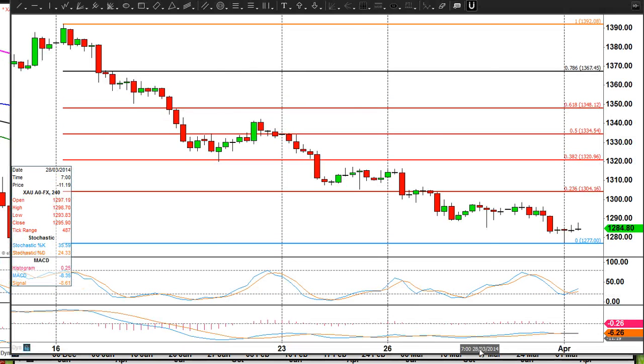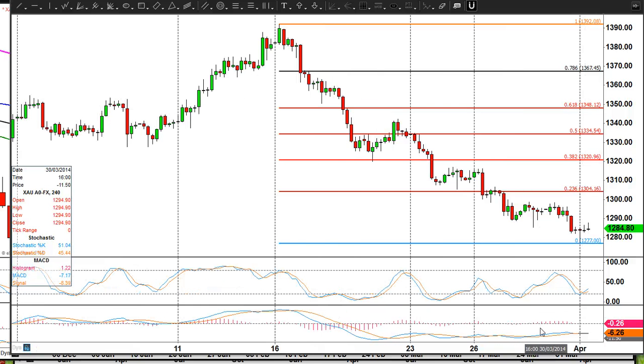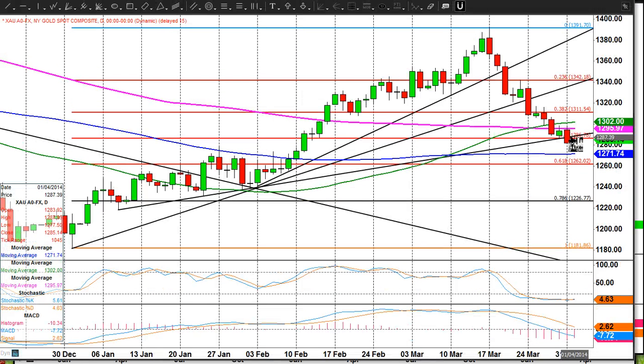If we look at the shorter term 4-hour chart, you can see we've got a bit of positive divergence here on the stochastic. You can see that this low here, just that we're forming now, is above this low that we saw back on the 27th of March, so potentially that's a positive signal, but we're going to have to see if we can climb through the 1287, 1288 area, as I said, this trend line, and at least make it up to the 200-day moving average, which is at 1296 at the moment.